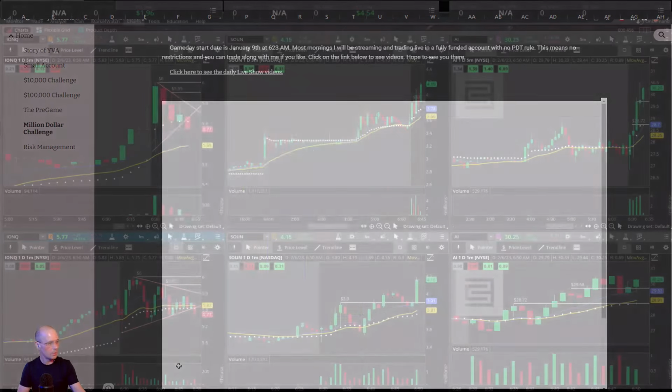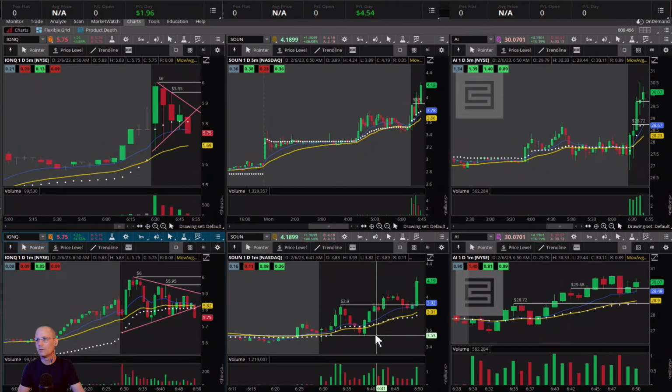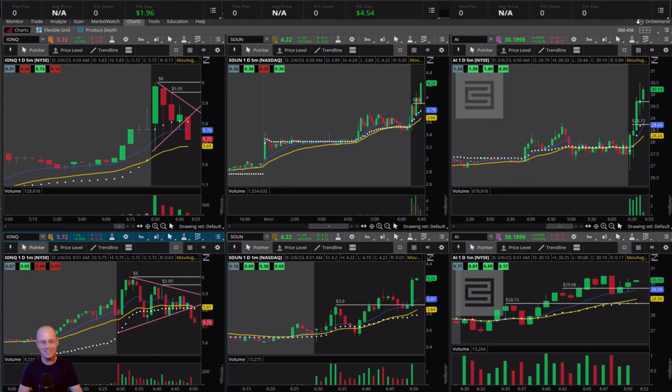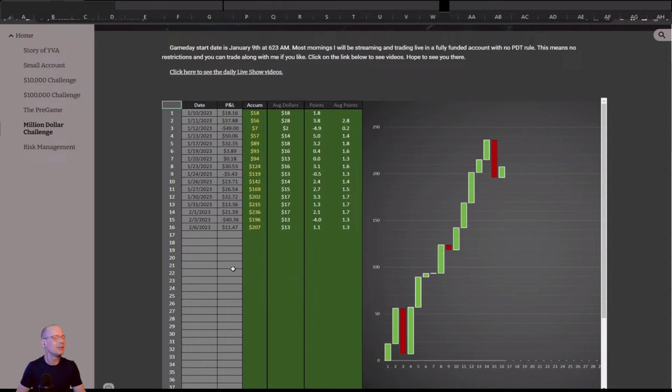Oh, look at SOUN while we're waiting. Wow. Nice breakout. I really want to jump in that so bad. I almost did. I almost broke my rule right there. My finger was on the button. Bad man. Okay, so back over here. So tempting to want to trade it.